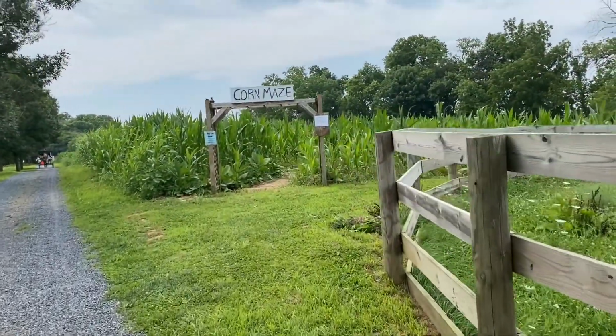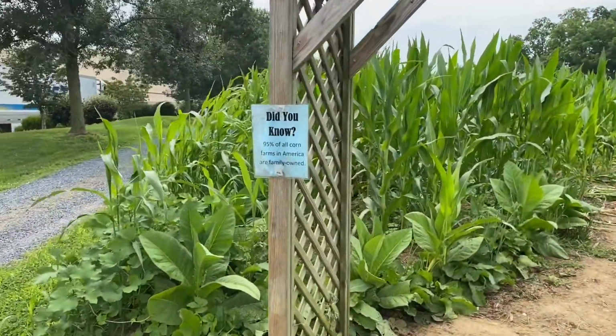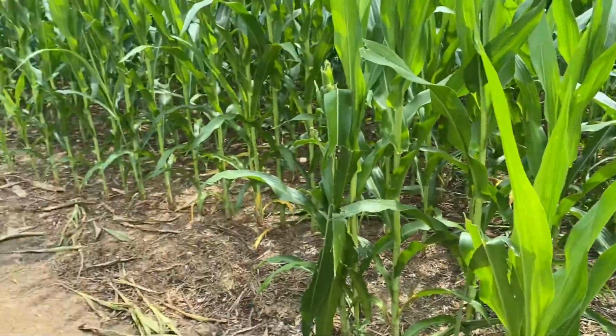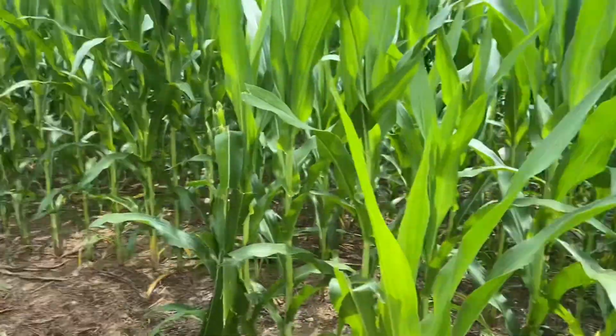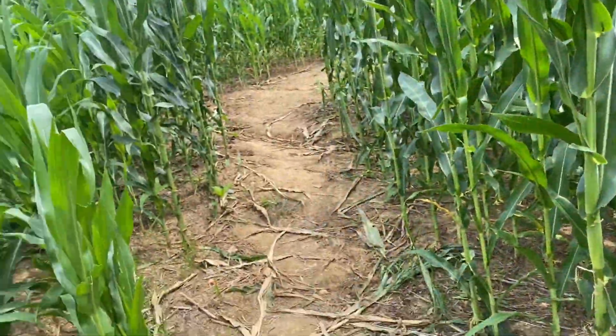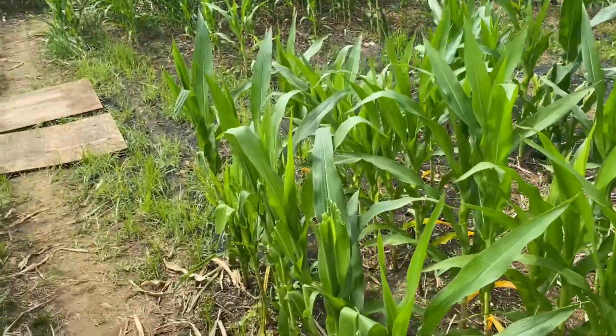Corn maze. Ready? 95% of all corn farms in America are family owned. Left? It goes in a circle. Or right? Oh man. You done did it now. I went the wrong way.